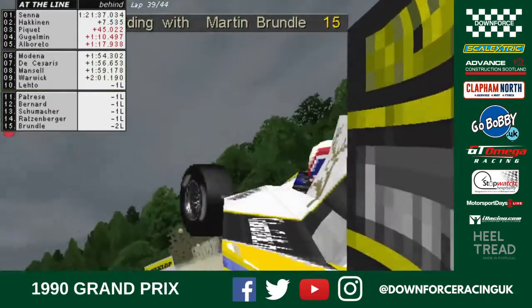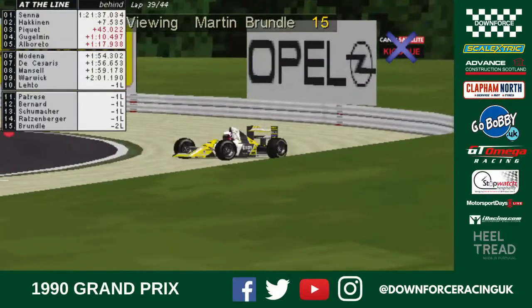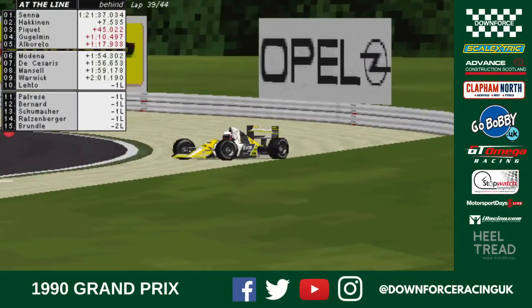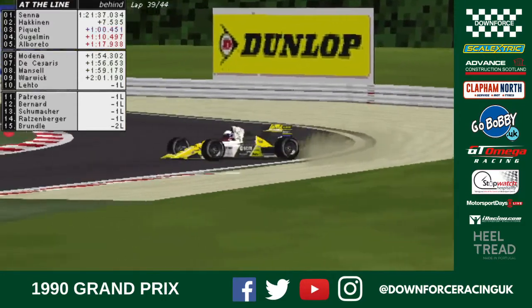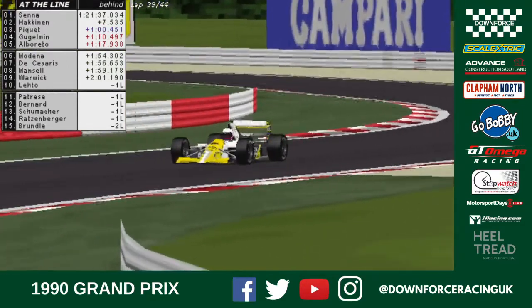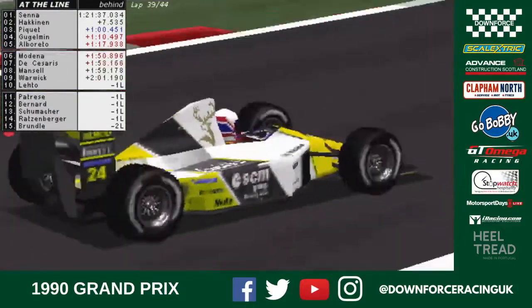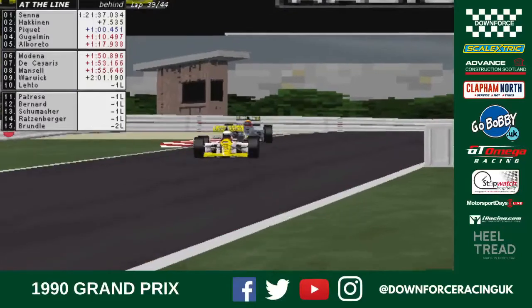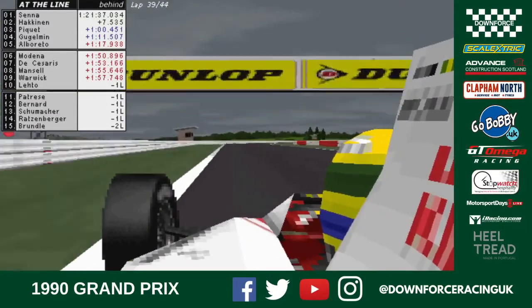Oh, hello, Martin. Going for another one, are we? Yet another spin for the Minardi. Not been a great race for the Minardi team. And I think team boss Michael Gillespie must be pretty ready to disappear and go home. But if Brundle finishes the race, they still get the prize money, of course, for finishing a Grand Prix. So, from Brundle's point of view, just keep going. Doesn't matter if you're in last place.